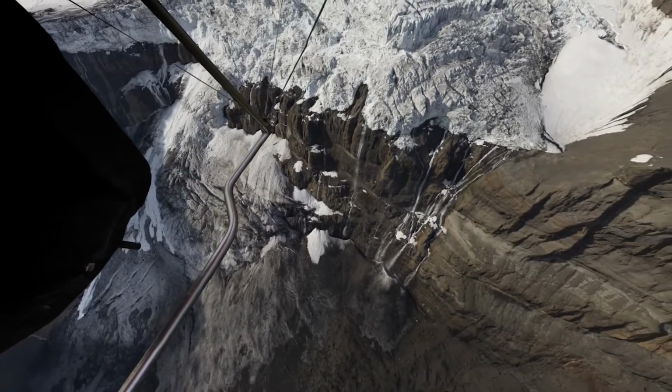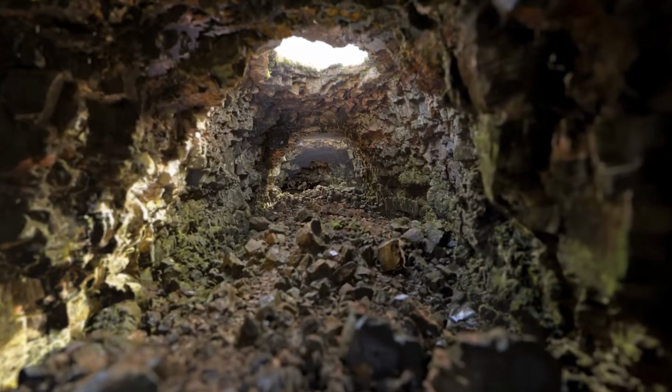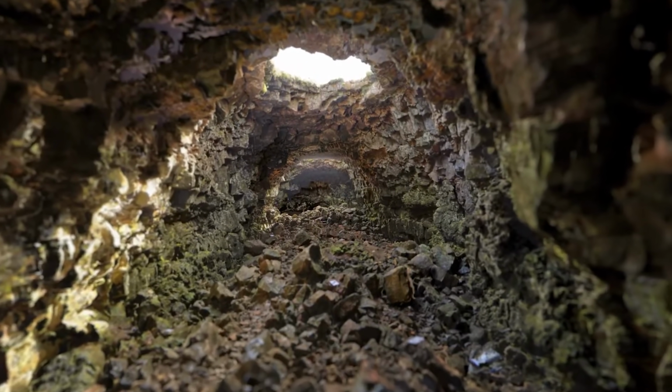Now, I've actually been quite a bit into volumetric capture the last few days. I've been taking the drone out quite a few times, snapping pictures, throwing them into ODM, which is Open Drone Map, and creating some volumetric 3D models. And let me just say, this is much more impressive than you might think it is. You can actually do so much with just images.